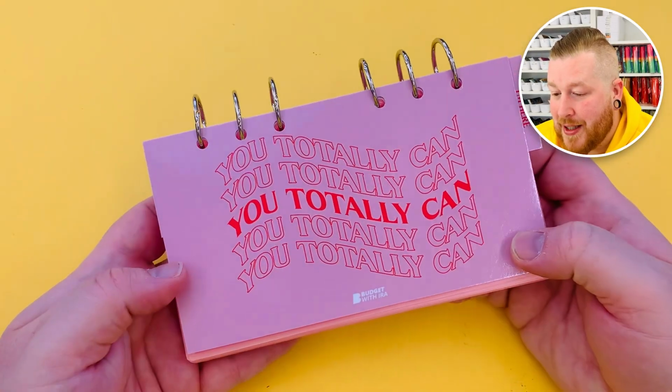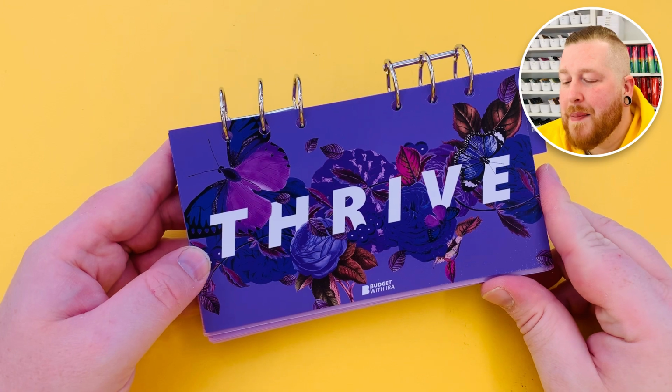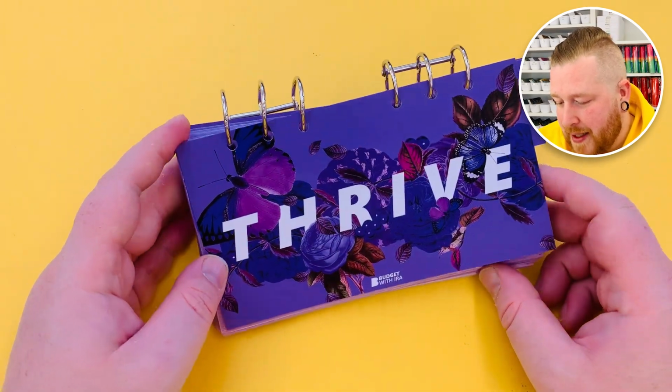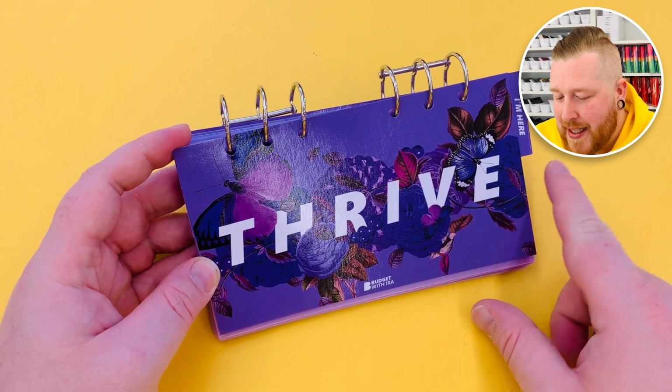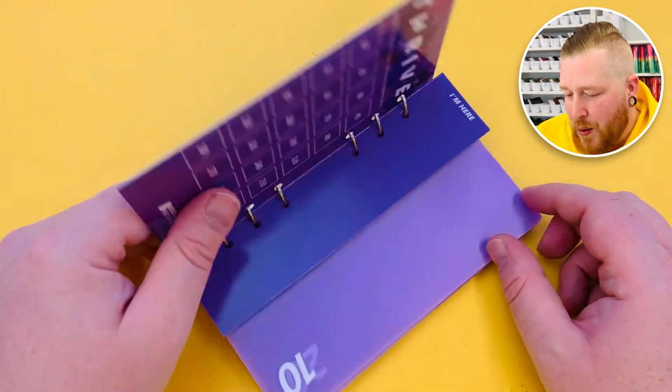She is stunning. And we do have one more, and if the last one was pornographic, this one is X-rated. This one is called Thrive, and she is your butterfly purple bestie. Now, if you like a bit of butterflies and you like a bit of purple, I think you're gonna like this one, because look at it. I've designed this. It says Thrive because you're here to thrive, bestie, and it's all purple.